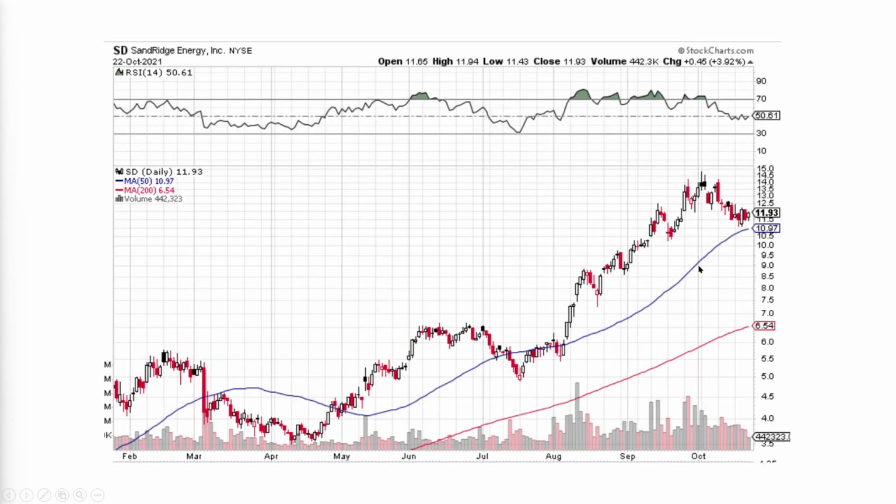Doesn't look too bad. In Sandridge, buyers stepped in here, bullish engulfing. Sellers came in yesterday. Buyers coming in. I mean, this is back and forth action here. We might find a bottom here.